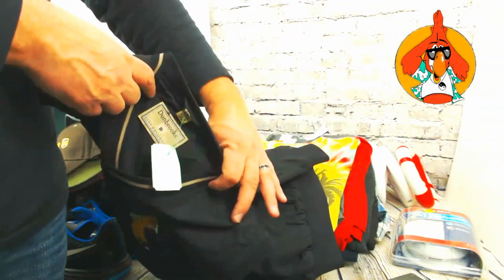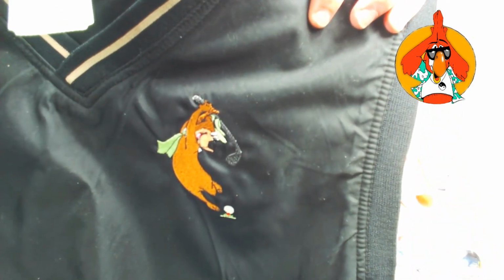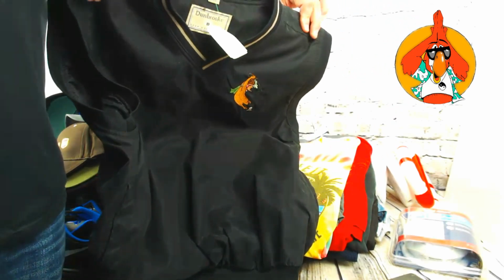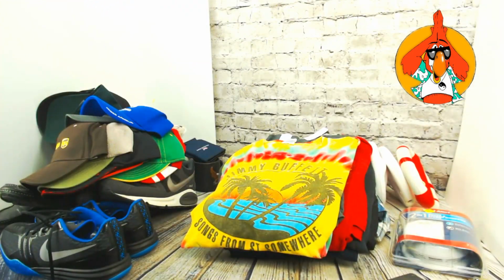This here's a Dunbrook, not a brand I normally pick up, but I liked it because of that right there. It's got Yogi Bear playing golf on the chest, so I think that'll help sell this. Just a really nice vest. Like I said, the golf stuff will really start picking up pretty soon.